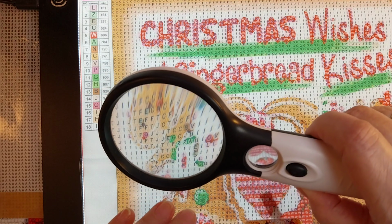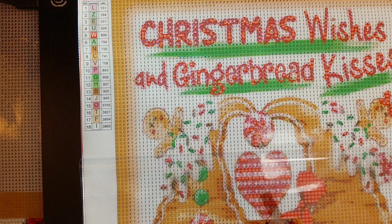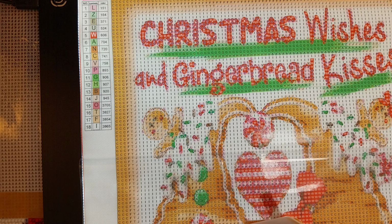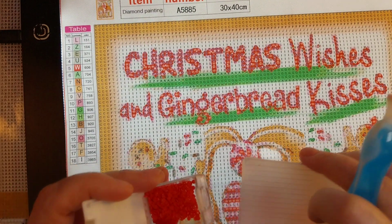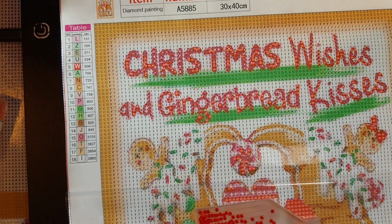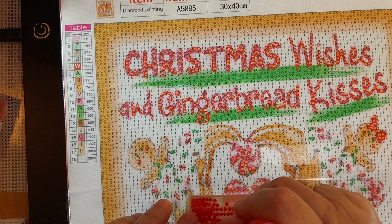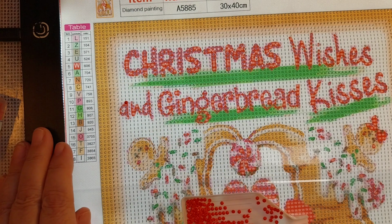So we have O, O, O, O. We kitted up this page yesterday. O is a red one. Well, let me see. Normally I would start at the bottom, but I didn't want to do it this time. I think this is going to be a single placer. I might have to refill my pen. Yep, I'm having trouble seeing that.